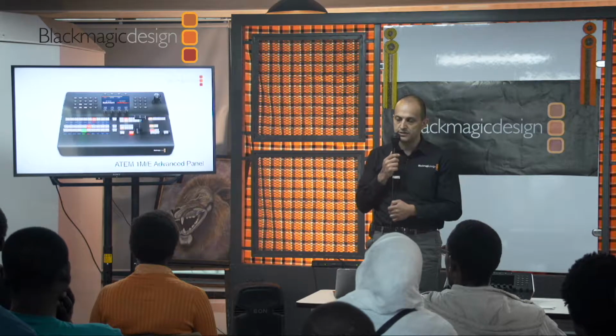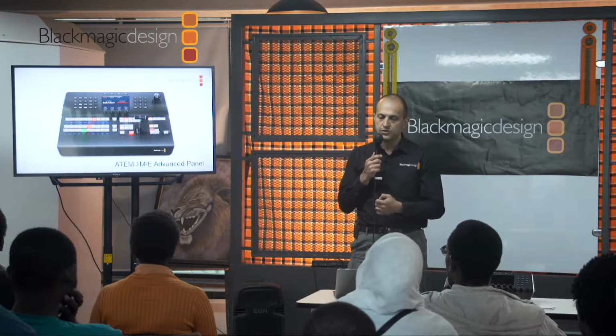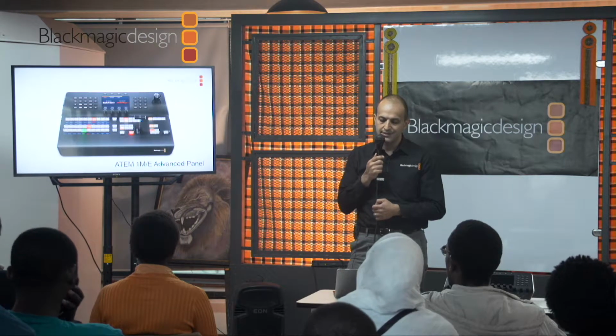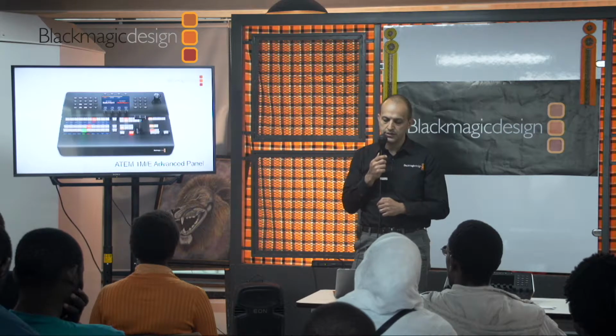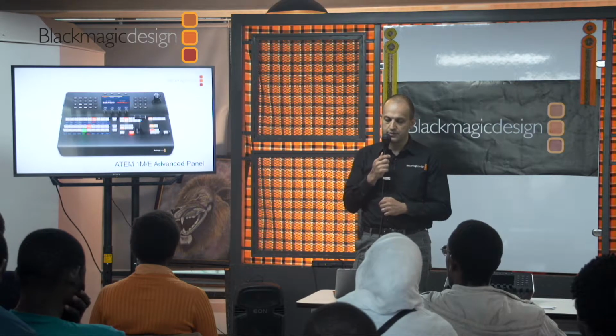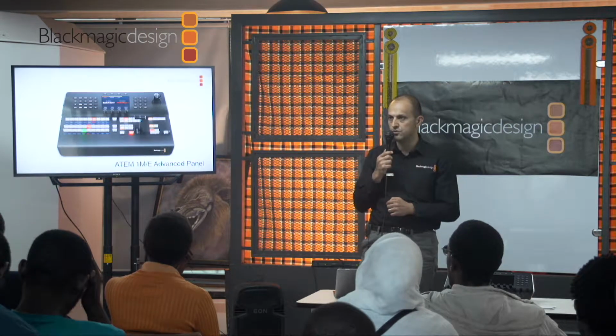It's got a bigger screen, more ergonomic lighted buttons, dynamic colored displays for buttons, dedicated ME buttons so you can switch between the layers very quickly, and better material quality. And on top of this, the new price is lower than the old price.